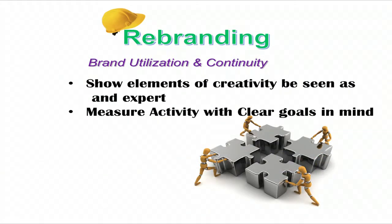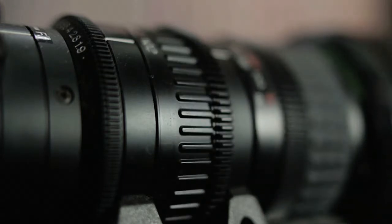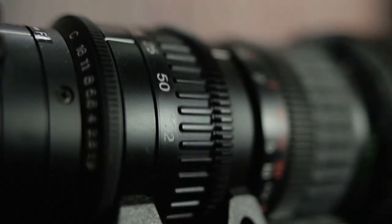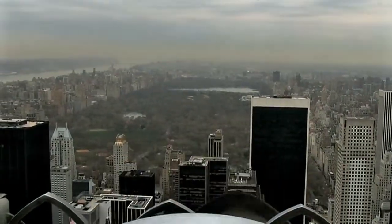Now moving on to brand utilization and continuity. I suggest that identity should be formal but approachable, showing elements of creativity and wisdom but grounded in a pragmatic attention to detail. This would improve their identity and make brand utilization much more effective. All the activities should be measured with goals in mind, whether it's brand awareness or more sales. This will help Line to focus more on the quality of what they put out and give them a better idea of what to focus on or cut their losses on.